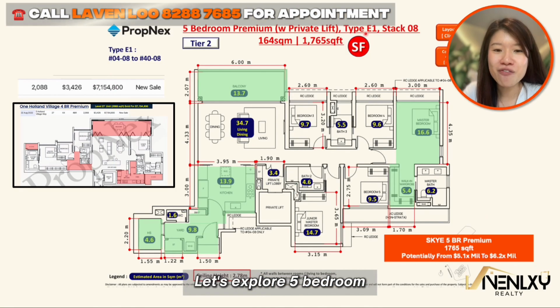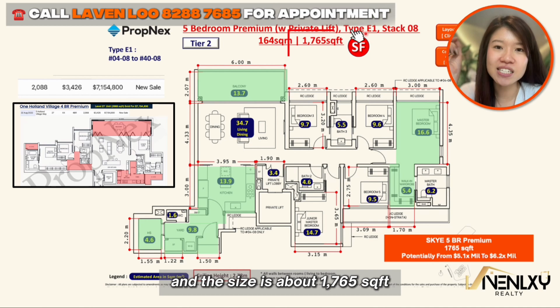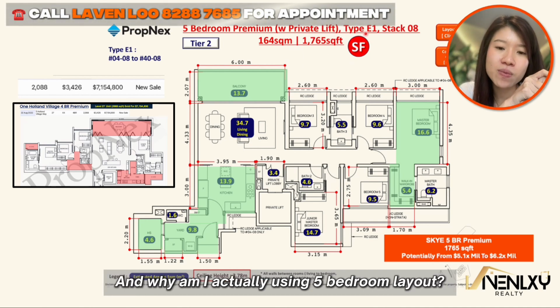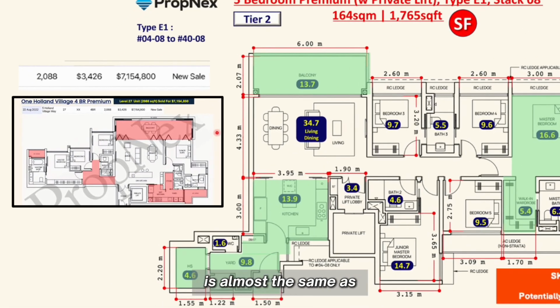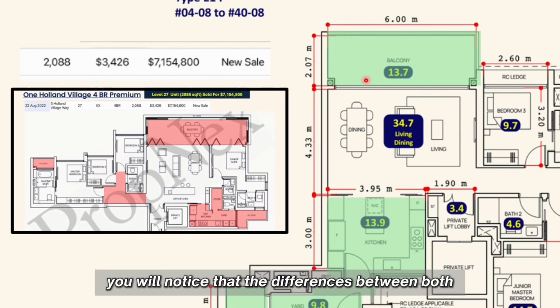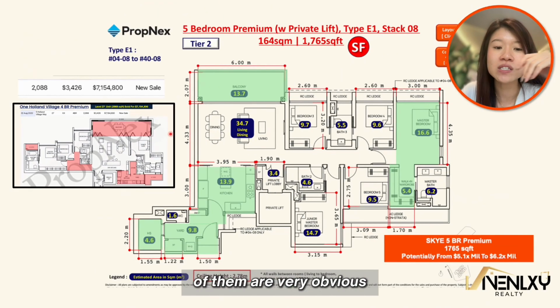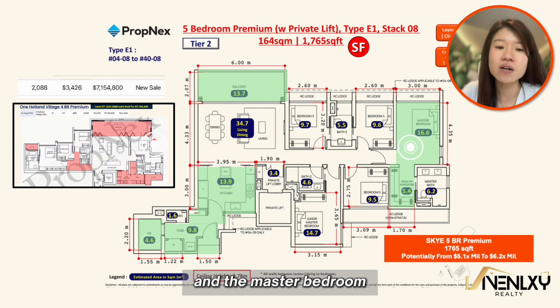Okay, so let's explore 5 bedrooms, the most expensive bedroom type in Skye. And the size is about 1,765 square feet. And why am I actually using the 5 bedroom layout? It's because I realized this size of 1,007 plus is almost the same as the 4 bedroom in One Holland Village. If you look at the color tone, you will notice that the difference between both of them is very obvious. It's the balcony space outside the living room and the master bedroom.